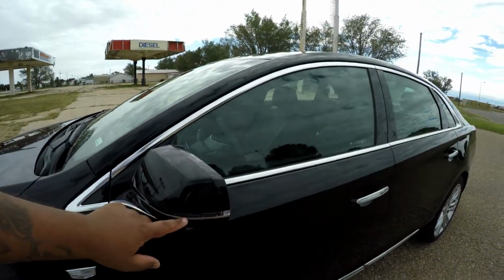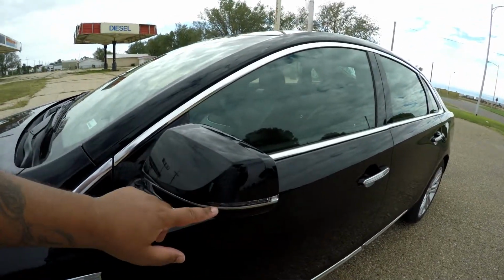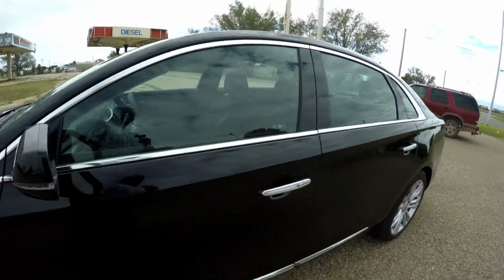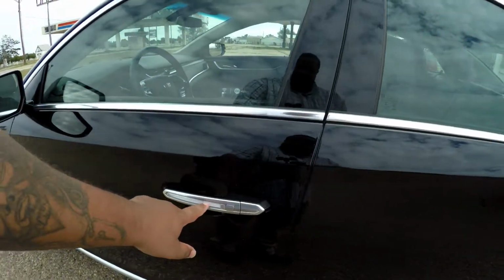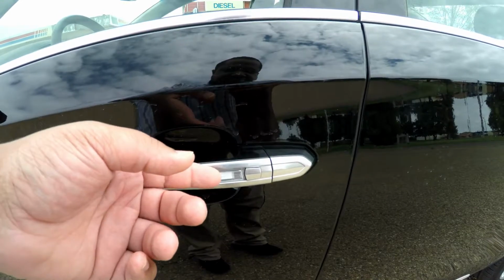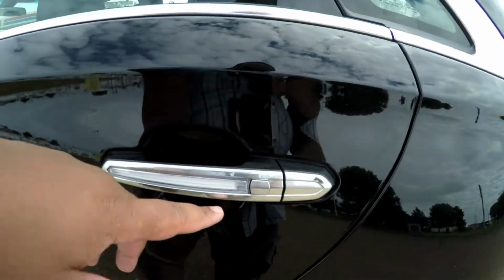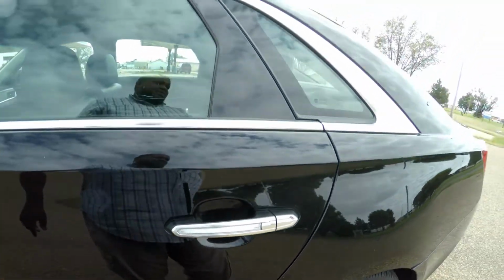You also have integrated turn signals inside the rearview mirrors. Also have LED lights here, so whenever you unlock it or open the door, you'll have these light up. It's on the front and the back door, so that's pretty cool.